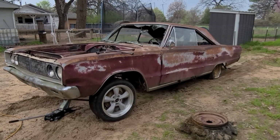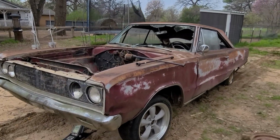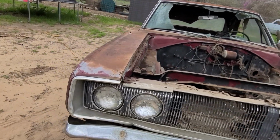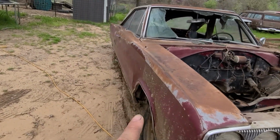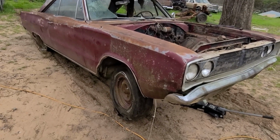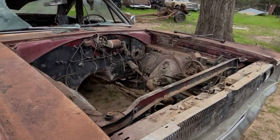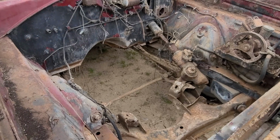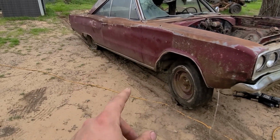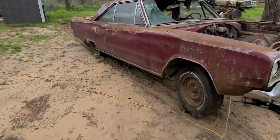All right, so it's been probably three or so months since I posted a video, but I wanted to make a little update video for you guys. I just picked up this '67 Coronet RT. It's a real RT car. It would have had the 440 big block, 727. It was ordered custom. It was burgundy, black interior, black vinyl top.